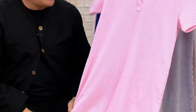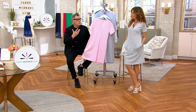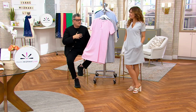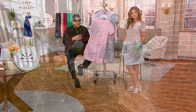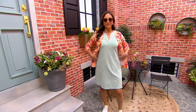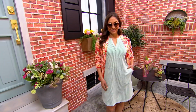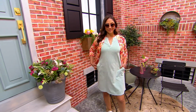Right. And over the years I have been lauded for my use of seersucker. I've done most everything in seersucker, from day dresses to skirts to fabulous ensembles, and it has become germane to the brand, right? Like the word seersucker. What's great about this is you get what you love about seersucker, which is the look, but also something you don't expect, which is a knitted version.